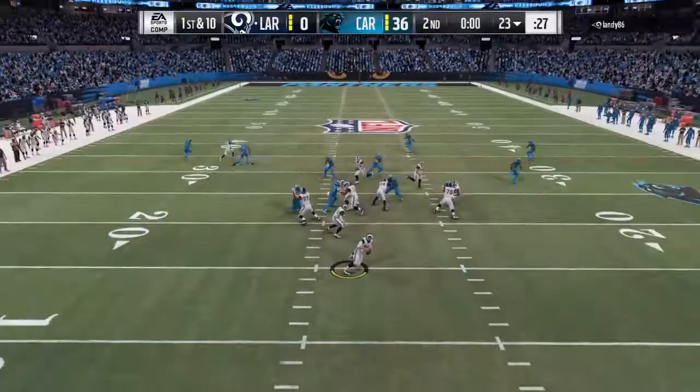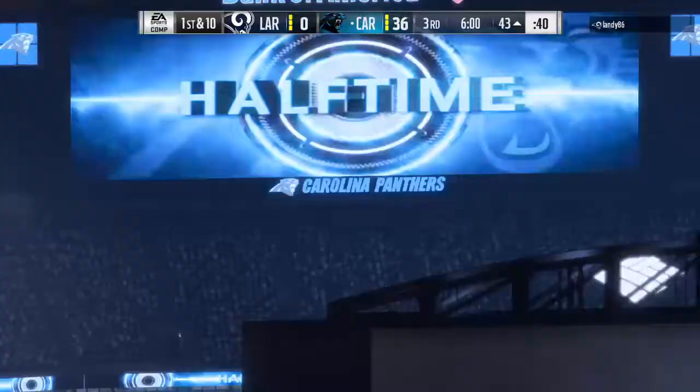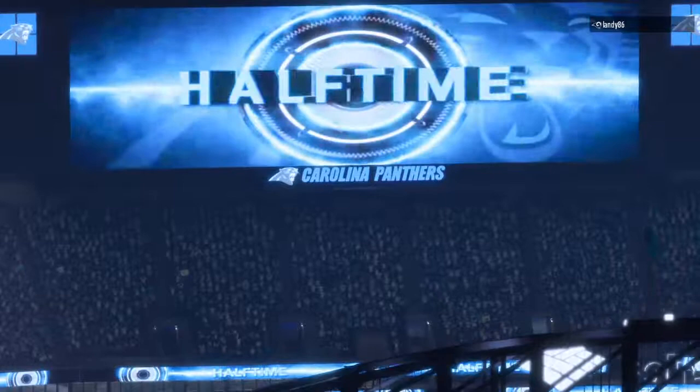And my goodness, another interception, picked up by James Bradbury. And he will be brought down. His time is now run out, this first half of action. So two quarters down, two remain. Charles and I return after the break.